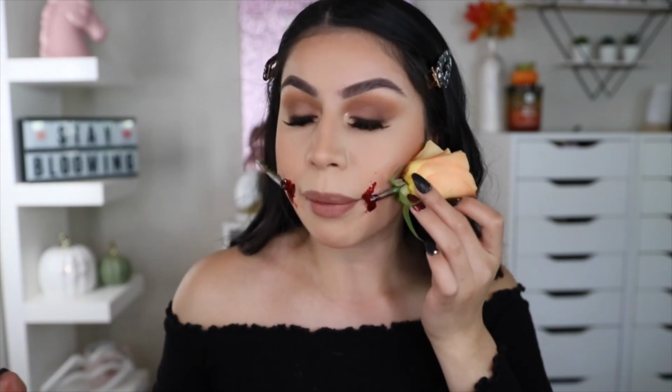Oh, okay. So clearly this was low-key a fail, but also kind of a success. I will definitely recommend using a fake flower because it's not as heavy. Second, buying different glue because the glue was terrible. So yeah, this is the finished, I don't know what to call this. Stay Blooming Bloody Rose. I don't know, but my camera's dying and I can't let this flower go because it'll probably drop, but this is my take on the Bloody Rose.